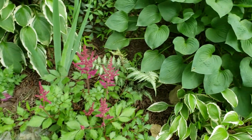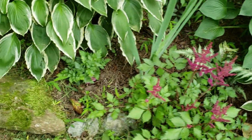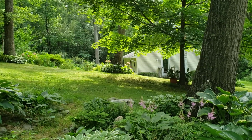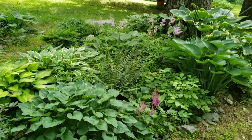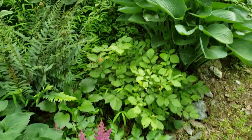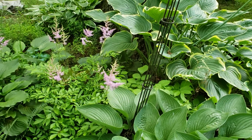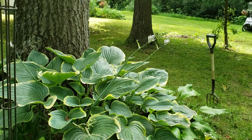So we've got little bits of this Japanese painted fern put in around here. There's another tiny little Astilbe right there. But in the bed way over there, we have some ghost fern. And I think that's the next thing we're going to do, is start trying to incorporate some of the ghost fern over into this garden. It looks very similar to the Japanese painted, except it's not so colorful. It's just sort of pale white. And, well, when you see it, you'll realize why it's called ghost fern. It looks very much like its name implies.